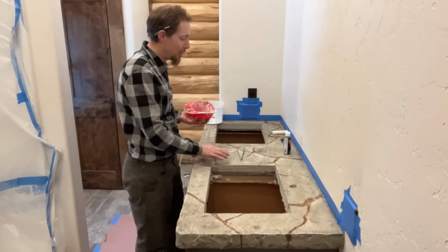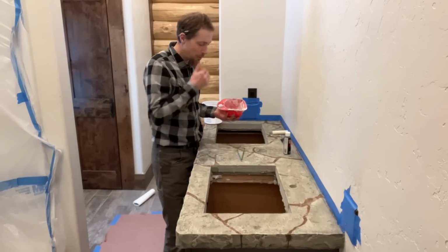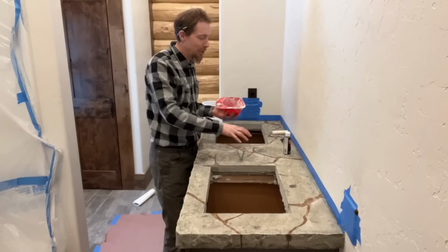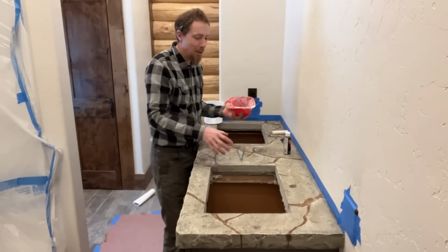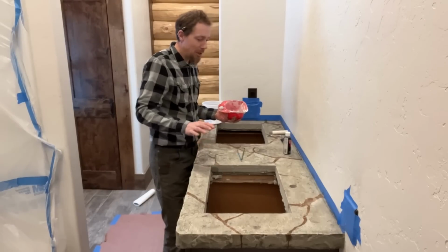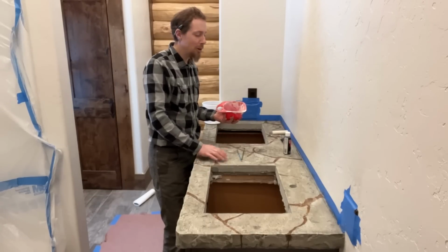So first of all, you can see it looks quite different than it did earlier. Priscilla came in and basically took a sander and spent quite a bit of time sanding it down, making it look a little bit more unique, I guess. So now I'm going to go back and seal it with 2 coats. We're going to give it 1 coat, let it set for 4 hours, and give it a second coat.